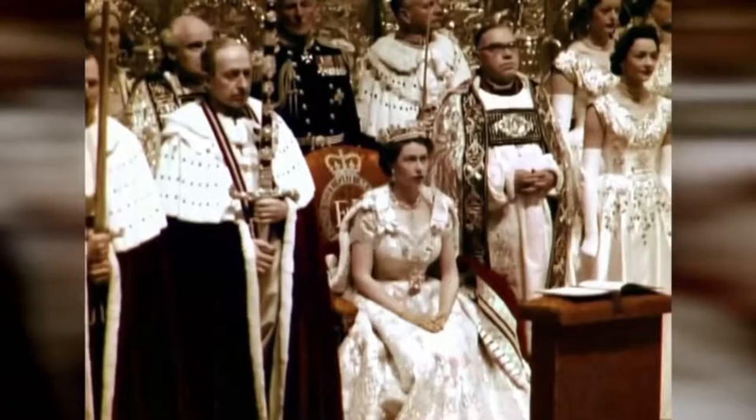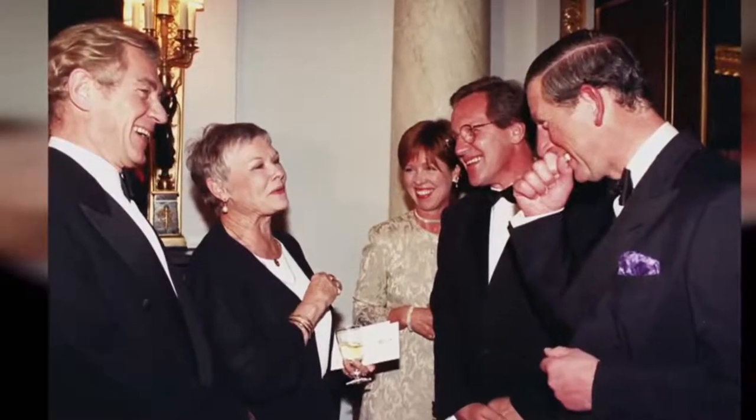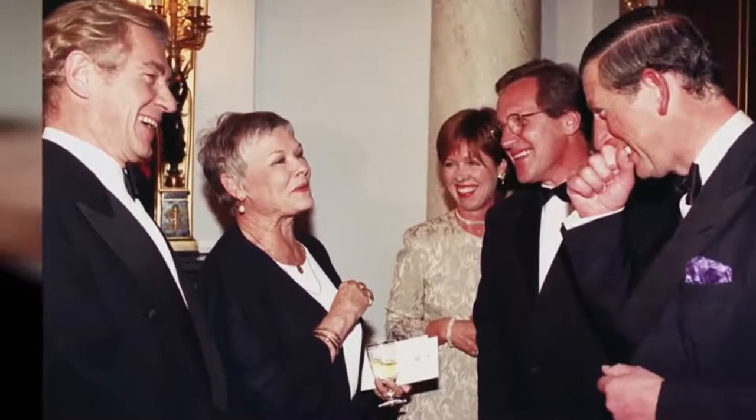But there have been other bums on these royal seats. In a recent interview, actor Ian McKellen lets us in on what he and Judi Dench got up to at a palace function. We went on dancing round the corner and found ourselves behind the band. And there, behind this sort of partition, was the thrones. Oh, wow. So we sat on them.